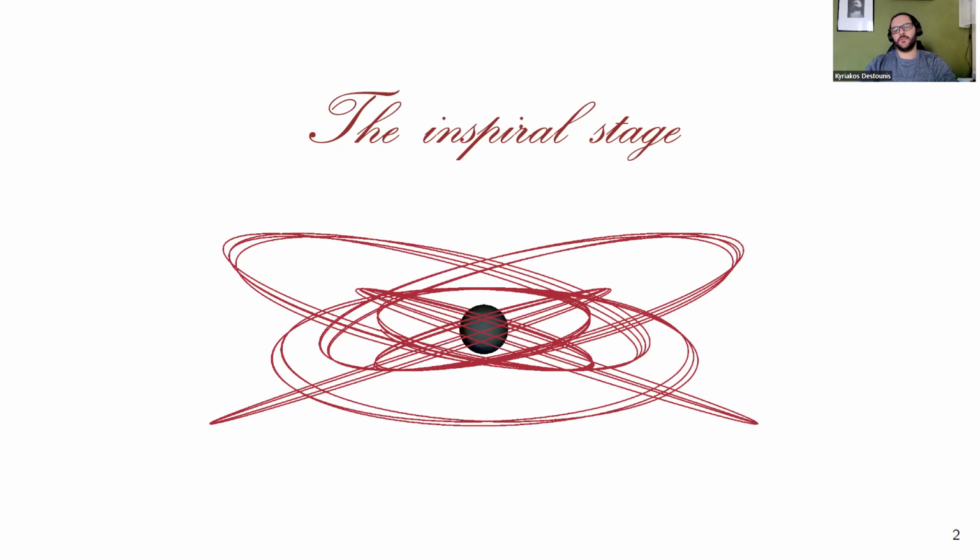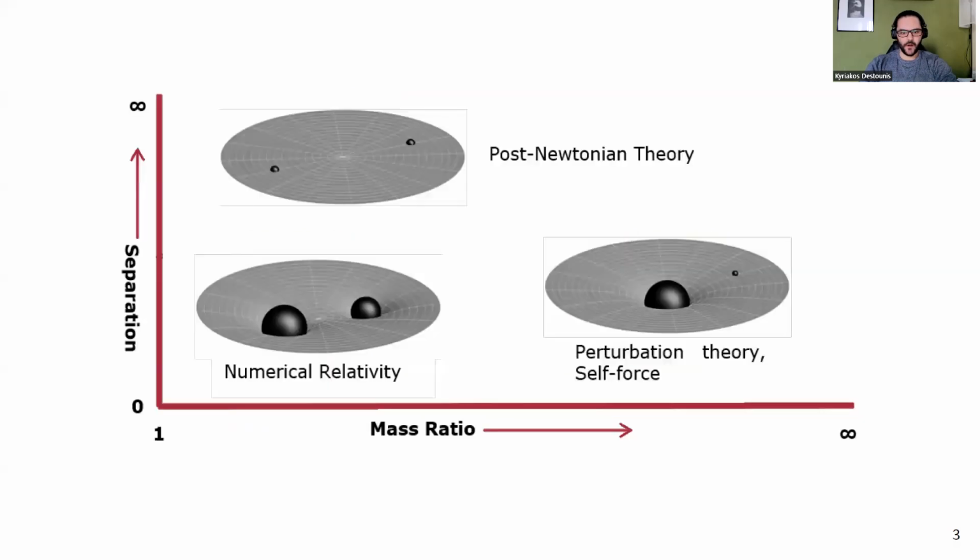Now, let's talk about the first part of my recent interests, which is the inspiral stage. So, how to motivate this? I discussed briefly the part where we have an equal mass binary where the two objects are very close to each other. This regime has a mass ratio close to 1, where the mass ratio is the ratio of the masses of the two components of the binary, and small separation.